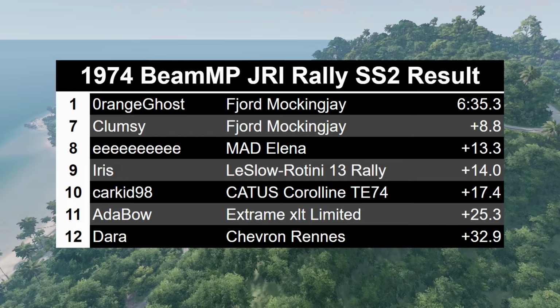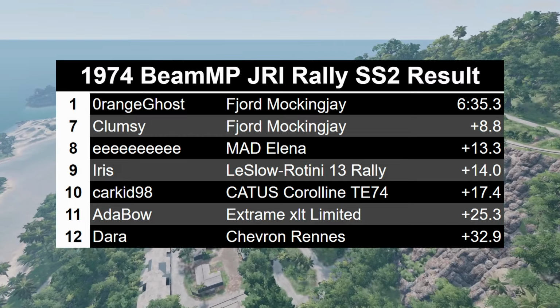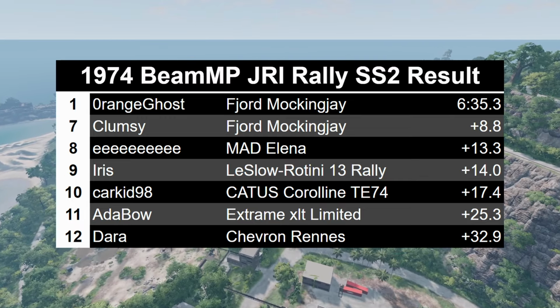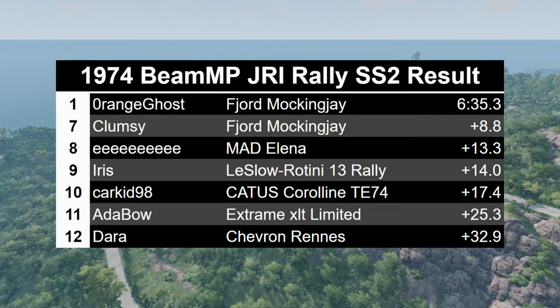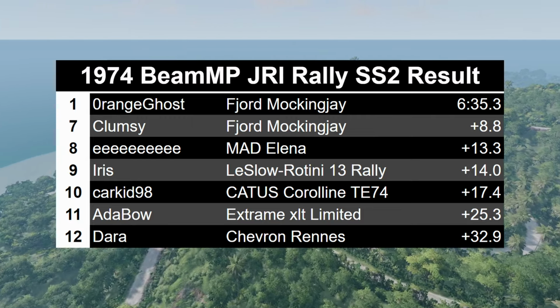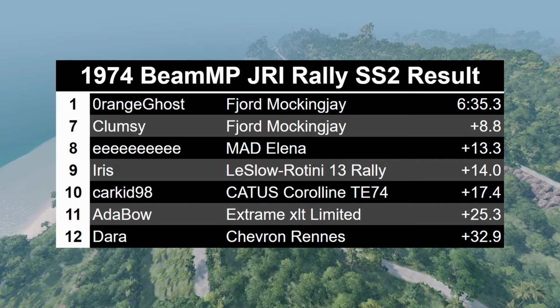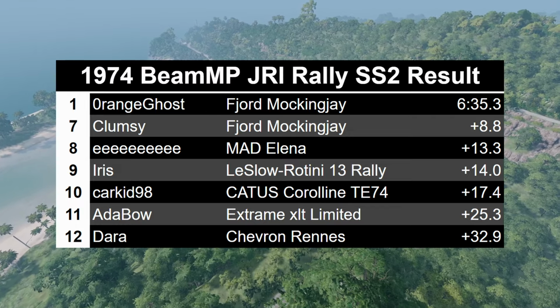As we look further back now, a 13.3 seconds off the stage lead, and Iris a further 7/10 back in P9. Kurgate then in P10, 17.4 seconds back. Adabo in 11th, 25.3, with Dara the unfortunate off at the hairpin, leaving them behind by 32.9 seconds.